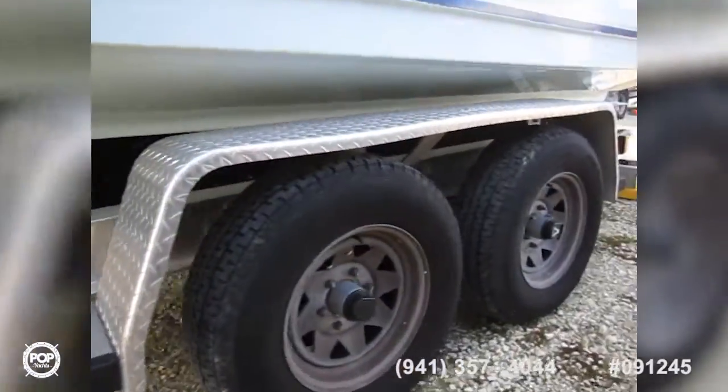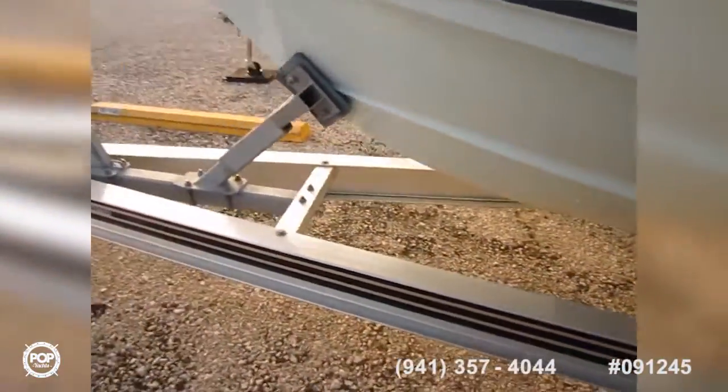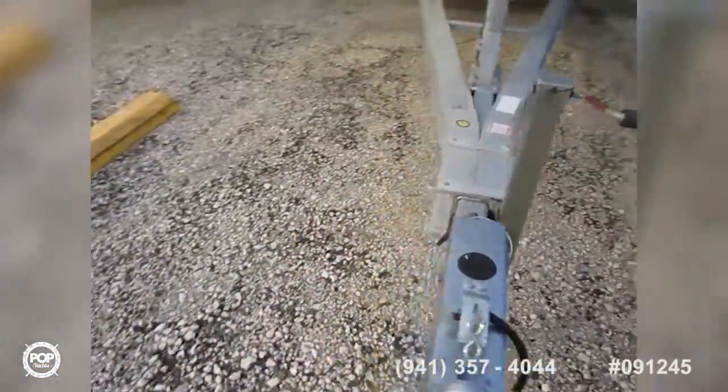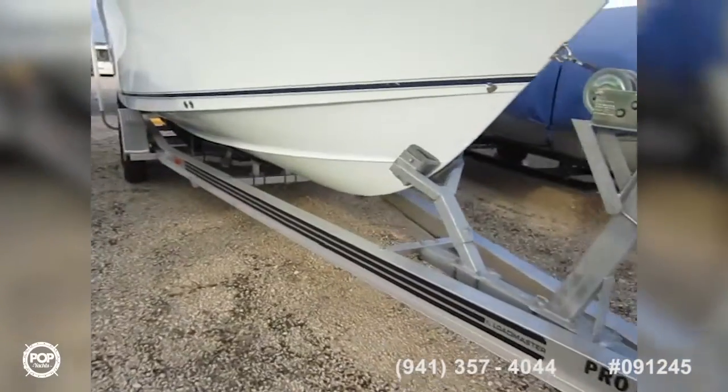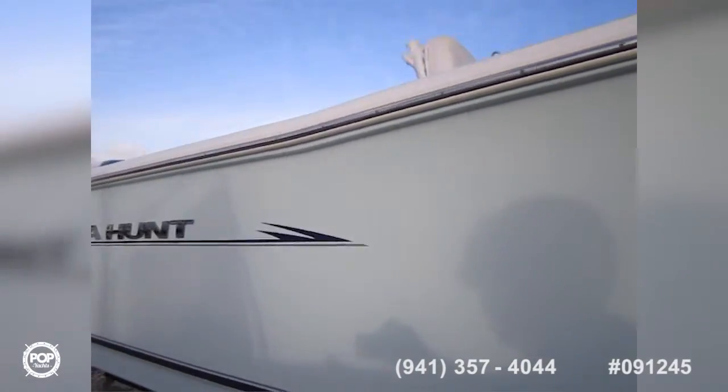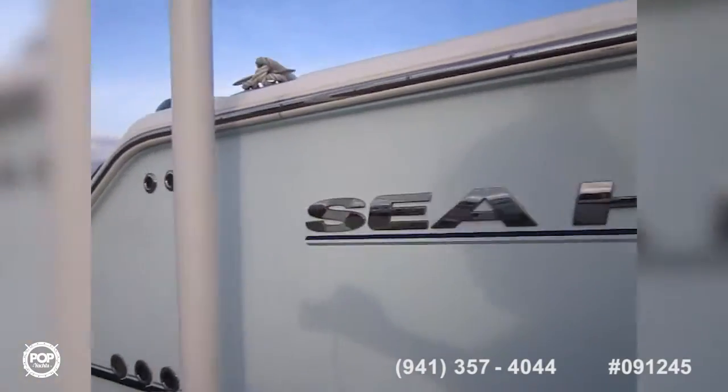Beautiful overall condition. Brakes on both axles. Easy to trailer, very efficient with the Yamahas. Sweet spot cruising is anywhere between 30 and 35 miles per hour. Trimmed out properly, getting about 2.5 miles to the gallon.